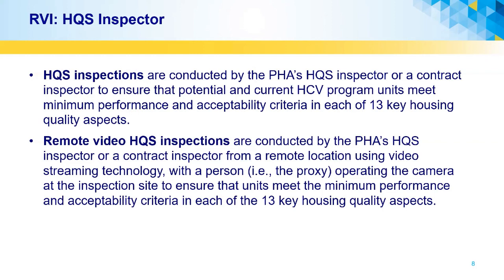RVI, the HQS Inspector. Let's discuss this one. The HQS inspections are conducted by a PHA's HQS Inspector or a contract inspector to ensure that the potential and current HCV program units meet the minimum performance and acceptability requirement in each of the 13 key housing quality aspects.